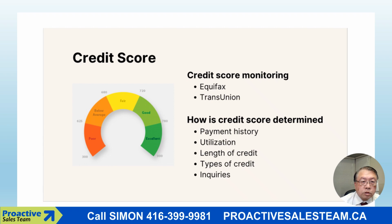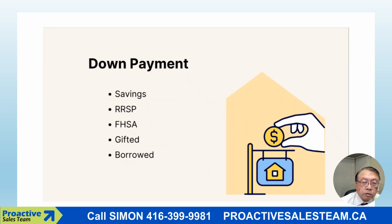And the credit score is also very important. Nowadays, if you want to borrow a mortgage, the score may need to be over 700, and that's the way they look at it. In Canada, there are two major credit bureaus, Equifax and TransUnion, and of course they will look into your payment history through the credit report and the type of credit you have. Okay. The down payment is also very important. Down payment usually comes from your savings in your bank, your RSP, maybe some money a parent gives to the children as a gift, or you can borrow money too as a down payment.